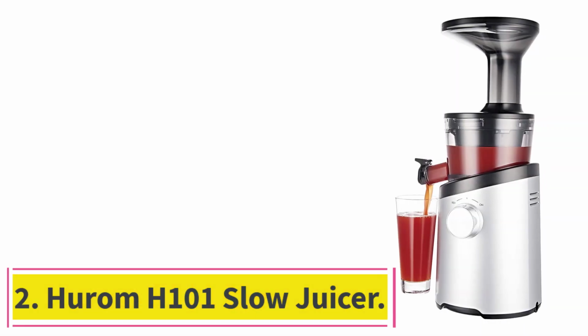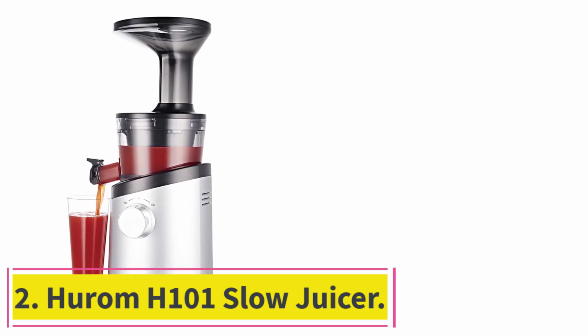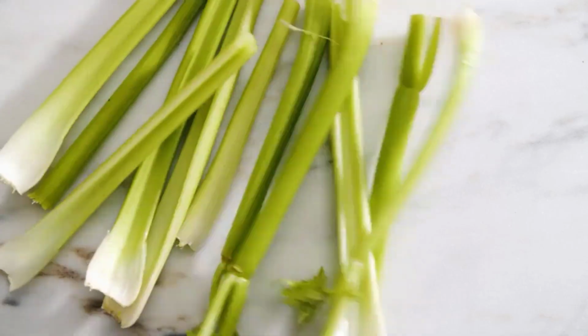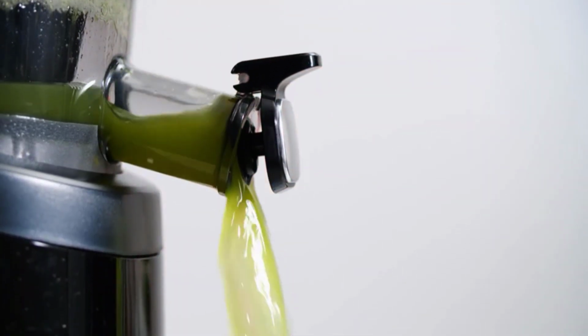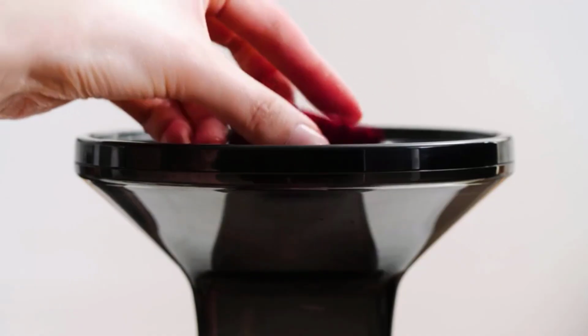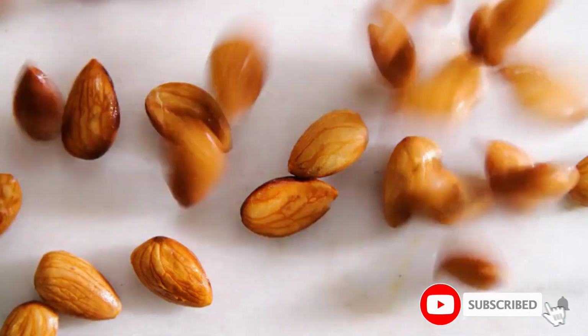At number 2. Hurom H101 Slow Juicer. If you're making a glass of fresh juice for breakfast every day, you're probably going to spend a lot of time rinsing, scrubbing, and brushing all of your juicer's many parts. Not so much with the Hurom H101. It forgoes screens in favor of a special grooved filter that effectively removes the pulp, and the spouts and chamber both have features to help ensure nothing sticks.